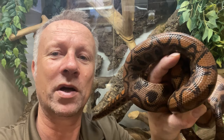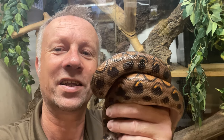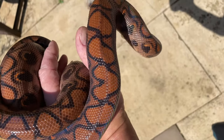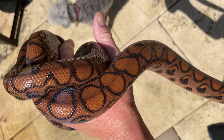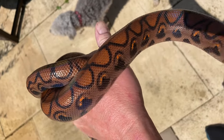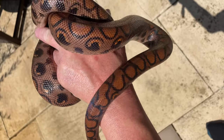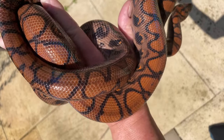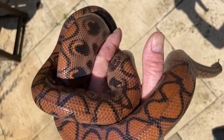Now the rainbow boa, beautiful as it is, look at that. I can't sell this to you in here. Let's go out in the sunshine. Can you see that lovely iridescence? Absolute beauty.